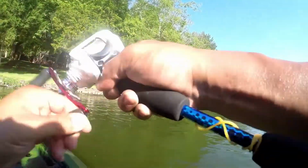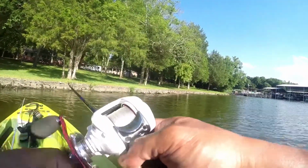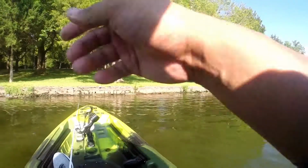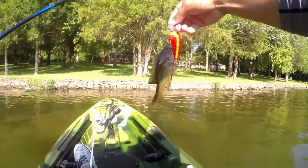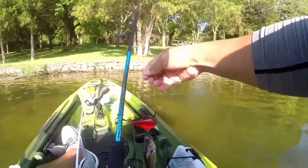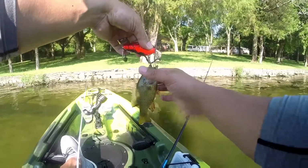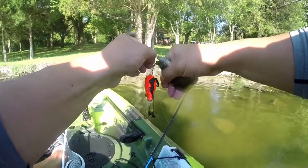I think we got one. Oh, I thought we had one. Oh, we do have one. It's a little guy. There's a big fish right there for you, huh? Yikes. Whoa, buddy. These are sharp, sharp hooks. So, bluegill? Yeah, bluegill. Doesn't look like rock bass or anything. Okay, easy, buddy. Easy, I know.